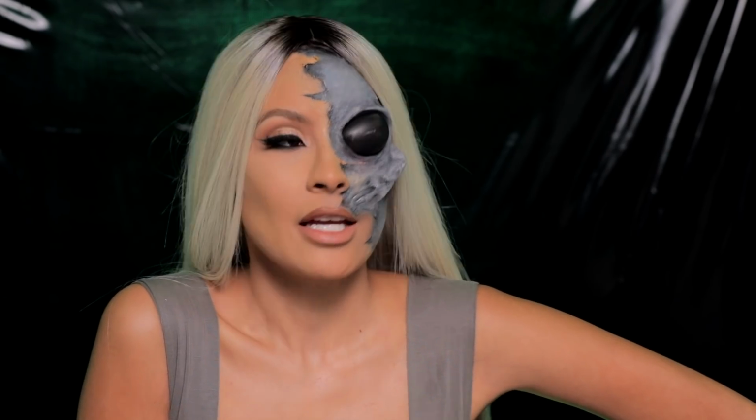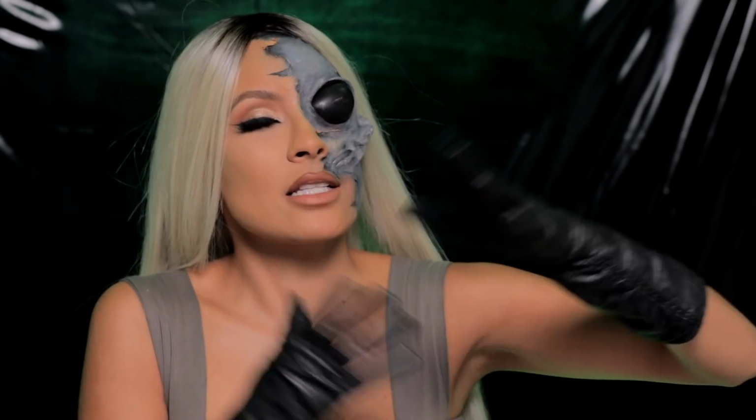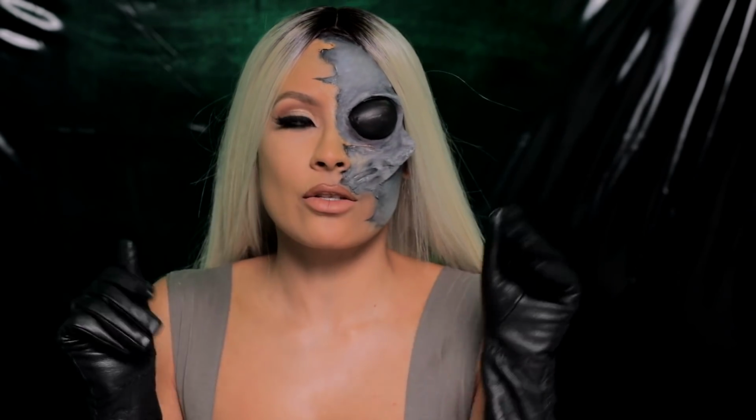I did struggle with my edges a little bit, I'm not gonna lie to you guys, okay? I struggled with my liquid latex, which is strange because I feel like I've never struggled with my liquid latex before. And it's fine. I fixed it with a little eyeshadow. I think it still looks super cool.